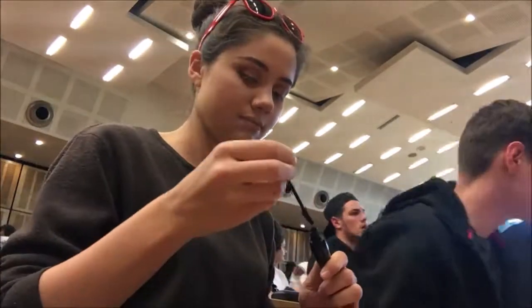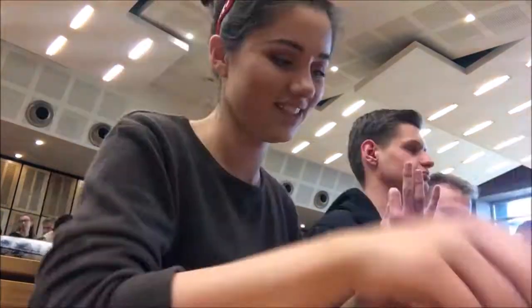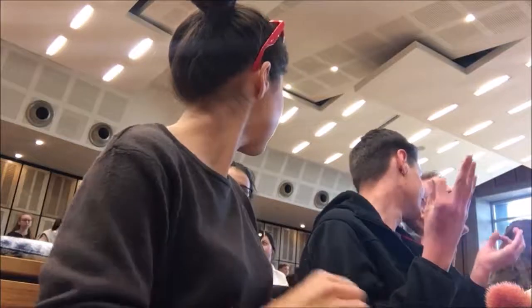So I zoomed through applying my mascara because rather no eyeliner than no mascara, and there was definitely no time left for eyeliner, and then decided, okay, this is enough. I'm gonna call it quits, pack everything away. At the last minute, they were ready to start writing while I was throwing everything in my bag.